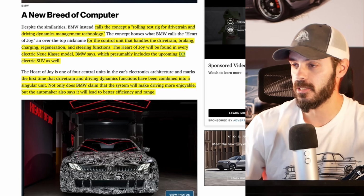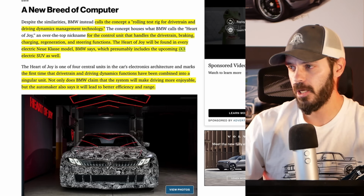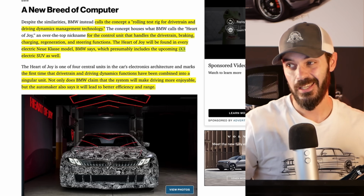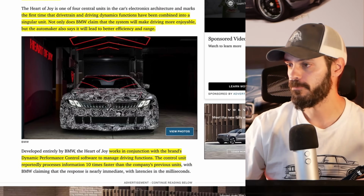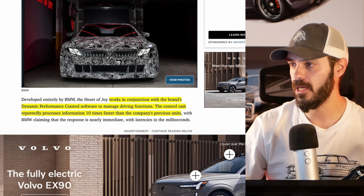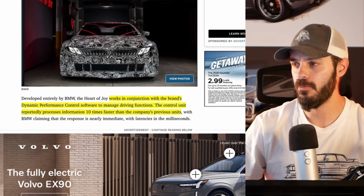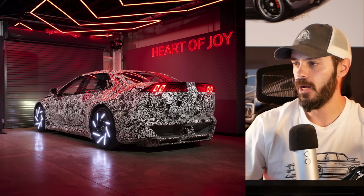The EV Hummer has 11,000 pound-feet of torque, for example. And BMW claims that the system will make driving more enjoyable, but the automaker also says it would lead to better efficiency and range. So all win there, as it seems. It works in conjunction with the brand's dynamic performance control software to manage driving functions. You have everything combined into this Heart of Joy technology.